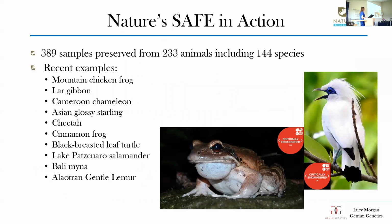To give you an idea, Nature Safe started officially, I think, about 2 years ago, or it may have gone on to a third year, time goes rapidly by. But we've already banked 389 samples from 233 animals and 144 species. This slide is possibly a little bit outdated, so it will likely be more than this now.